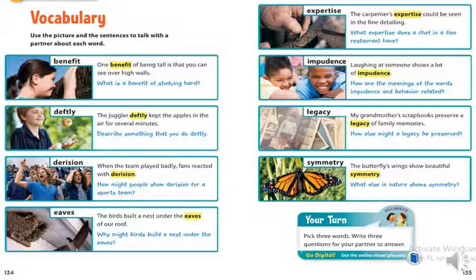First of all, we are going to start with the vocabulary words. As we always do, we usually look at the picture and then read the sentence and try to guess the meaning through context. Let's look at the first picture. You can see a girl trying to look over a wall to see something. So this is a benefit of being tall. One benefit of being tall is that you can see over high walls.